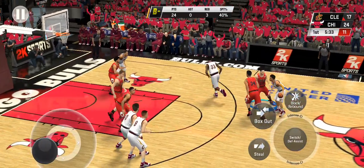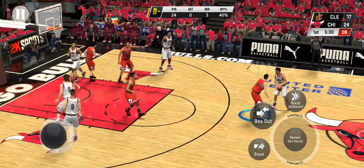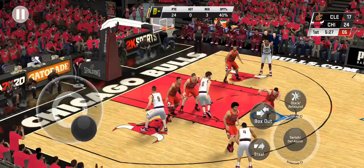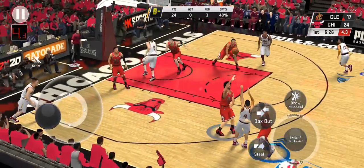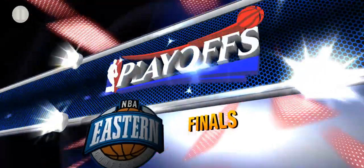Set the pick. Pass to Porter. 4 on the clock. And they wasted no time getting those 3 points back.